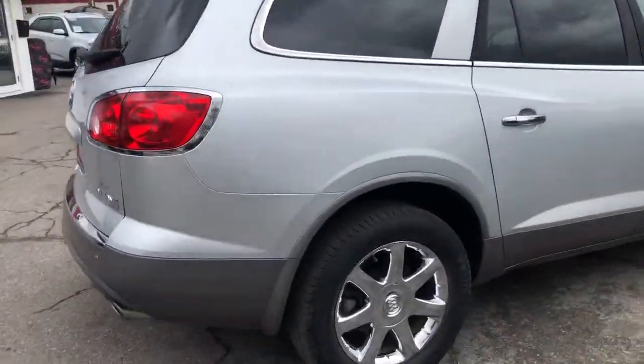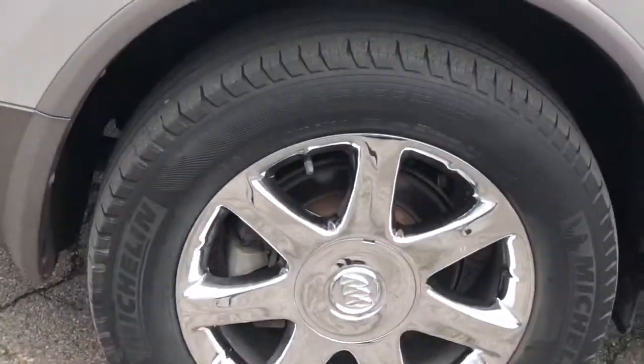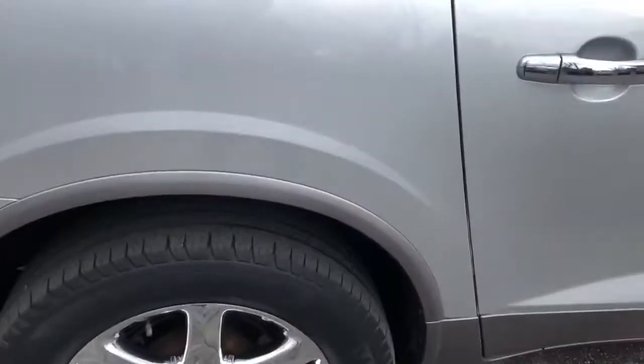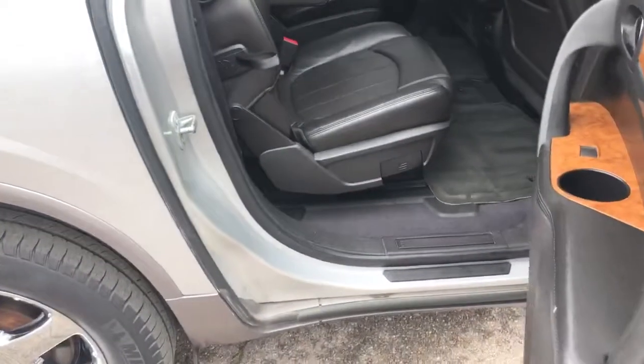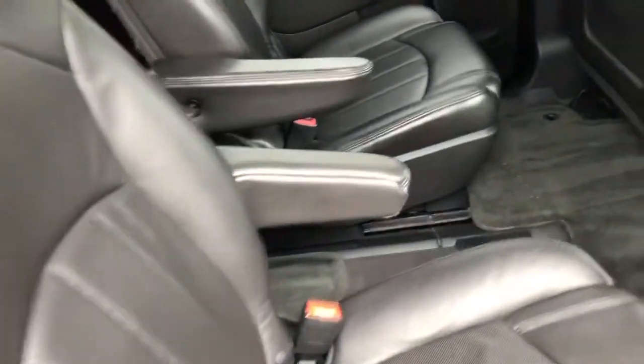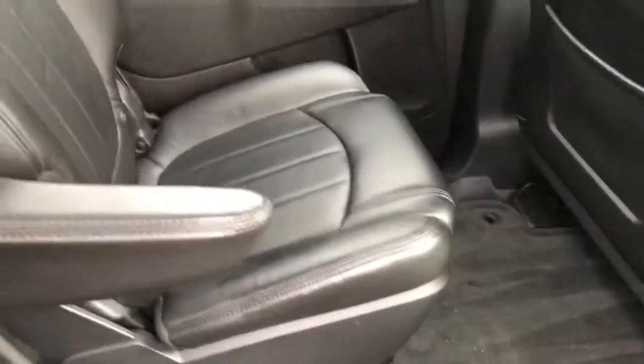I will zoom in. You can see the rims and the tread on the tires. The interior is a black leather in excellent shape. I'll show you. Here's the bucket seats for the middle row. And then the back third row seats.